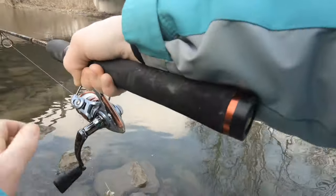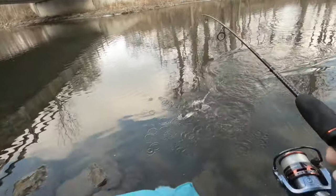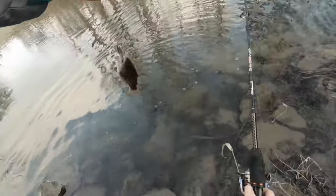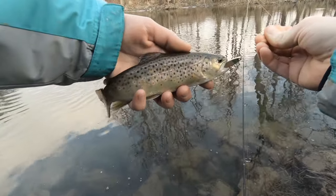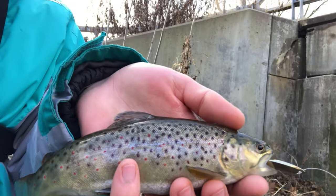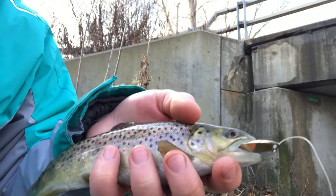There we go. There's one. Oh, come here, fella. That's probably one of the biggest ones of the day for me. Gorgeous little fish. All right, this is the fourth fish of the day for me. Really gorgeous brown trout. It's one of the bigger ones that I caught today. I don't want to keep him out of the water too long. You can tell he's getting a little nervous, but yeah, gorgeous fish. I'm gonna get him back.